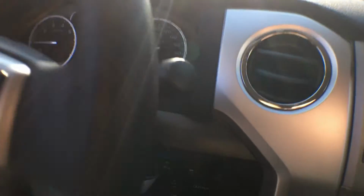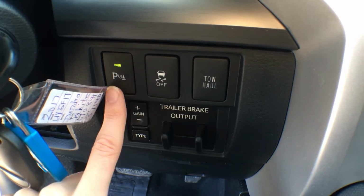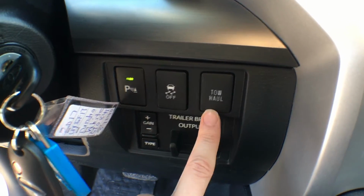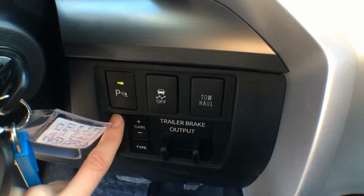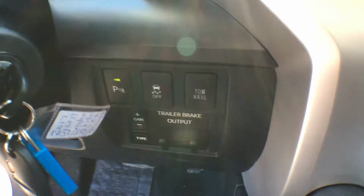So if you are interested in having a TRD PRO as your truck, definitely go through all the settings in there. On the right-hand side of our steering wheel, we have more controls. We do have our parking sonars, which you can activate and deactivate. We have our traction control, our tow haul mode, and we have our trailer brake output, which is built right into the vehicle. So pretty awesome feature.